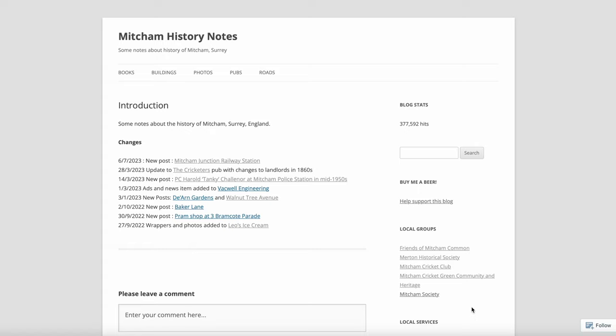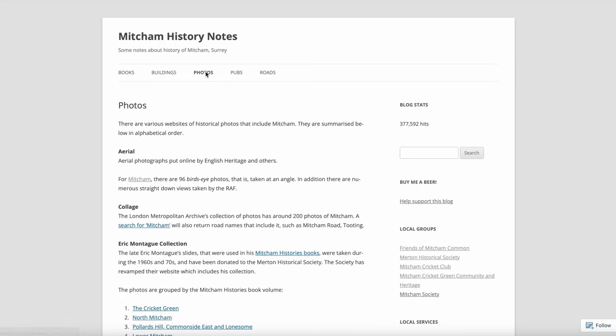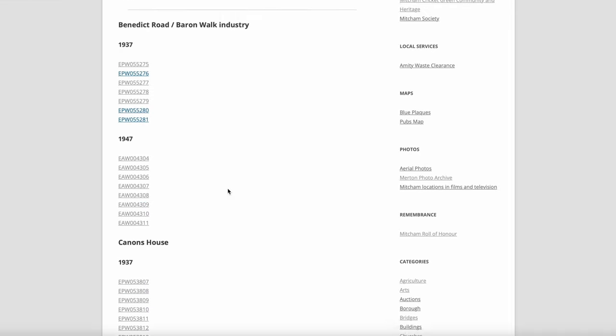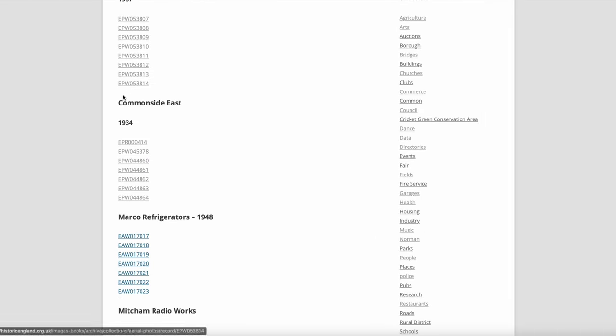This video is about aerial photographs of the Beehive Bridge area, taken in 1934. So, from the Mitcham History Notes website, click on Photos. And under Aerial, click on Mitcham. And scroll down to Commonside East.